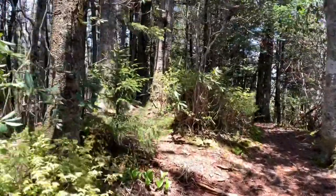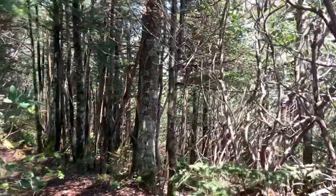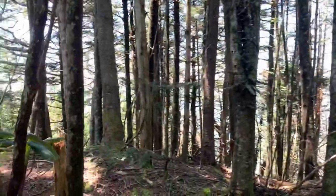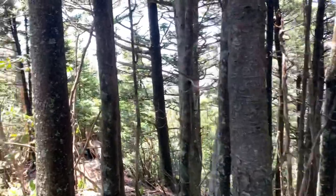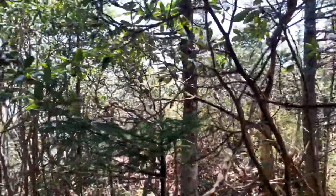All right, approaching the summit of Balsam Cone. No summit marker up here that my hiking buddies and I know of, but I always go right here. As you can tell, this one has got trees on it, so not a lot of views, but fourth highest summit east of the Mississippi, Balsam Cone, 6,611 feet.